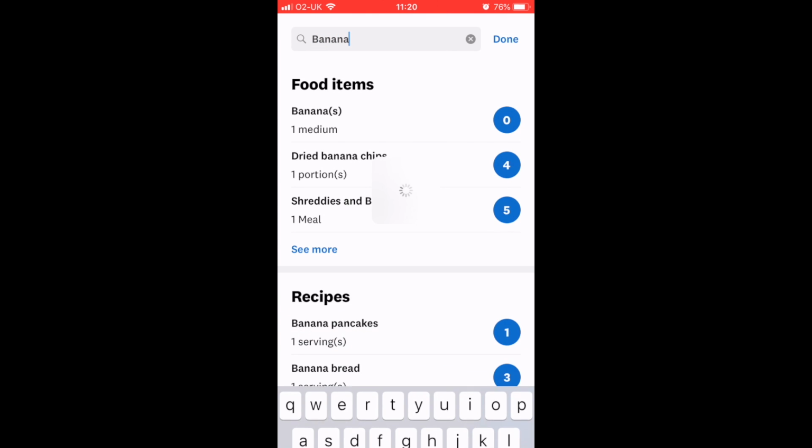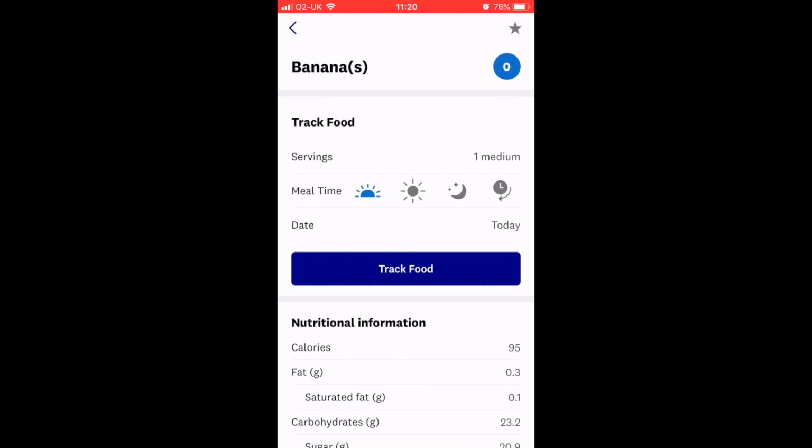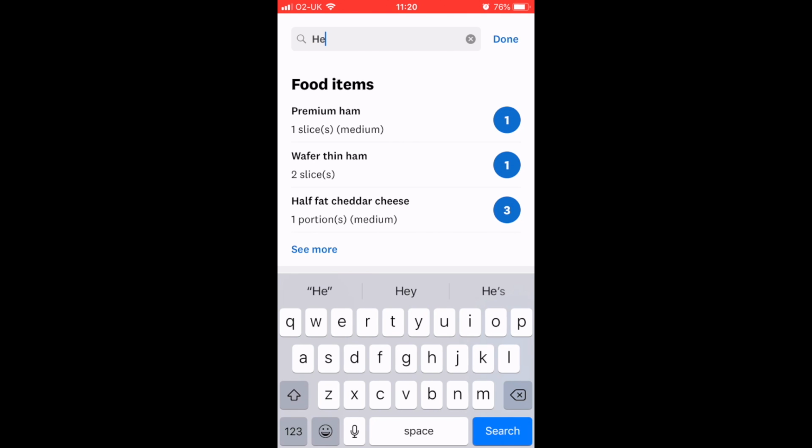As you can see, banana is 0 points, which means it's a 0-point food that you can have without having to track it. So you can track it if you would like, because you do get little incentives and reward banners if you track fruit and veg, but fruit and veg generally is free and not something that you do need to worry about. I would still recommend tracking everything in the beginning stages, because some things that you might think are free aren't always free on the app. So do check that when you're kind of just starting out.